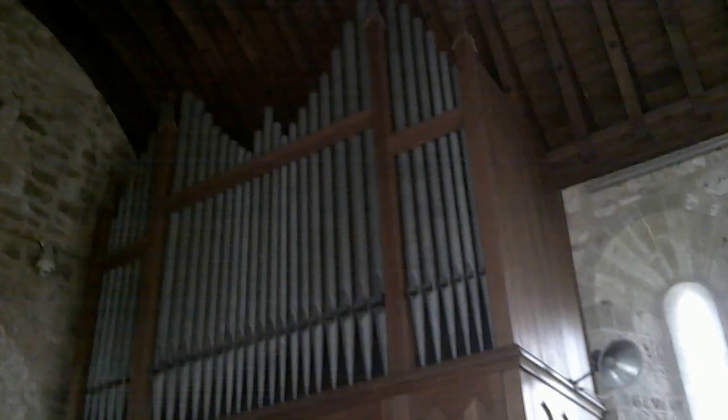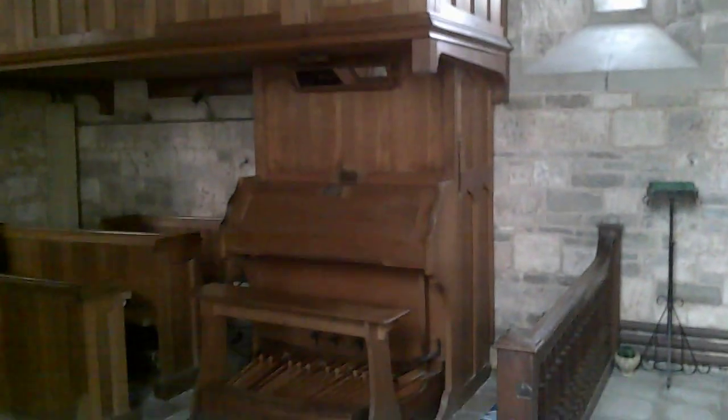And then here we have the piscina and the dropped sill sedilia. The piscina is a Victorian one, a nice deep bowl and a shelf up there, and of course the inevitable hand sanitizer these days. The organ is up there, and the console down there. But it's a very nice little church.